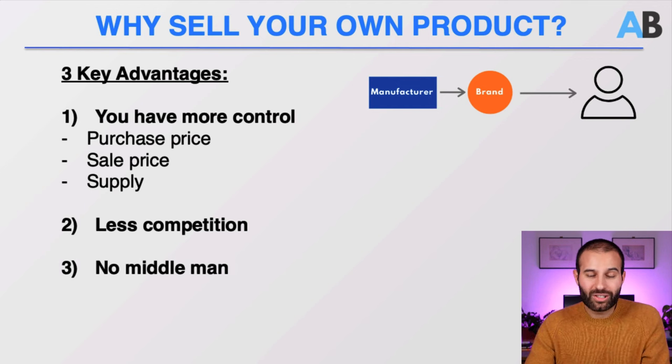When you join the Amazon Brand Academy, you're not just given information and then left to build your business on your own. I'm here to help and support you at every step of the journey so that I can provide clarity on anything that doesn't make sense, and also give you a second opinion on key decisions such as what product to launch, product listing feedback, and product launch strategy.